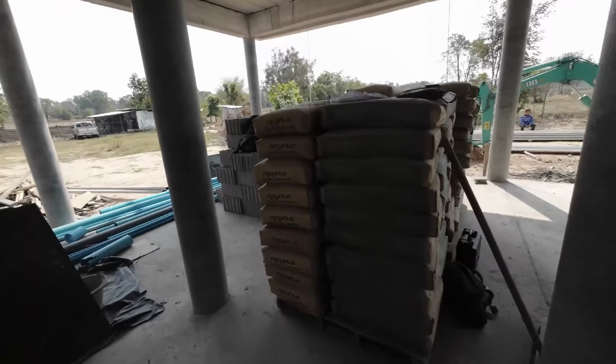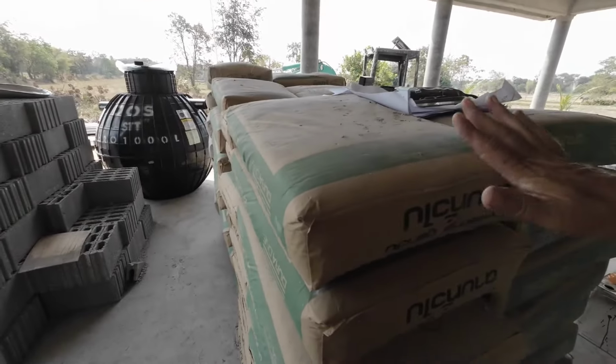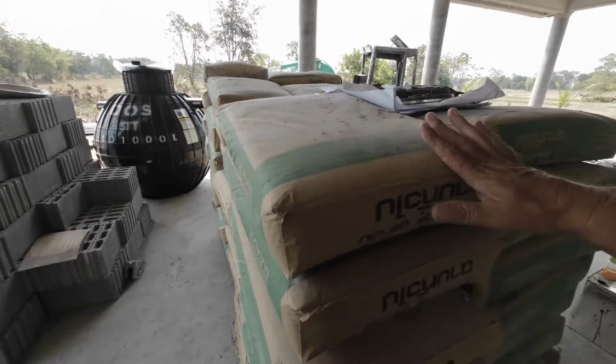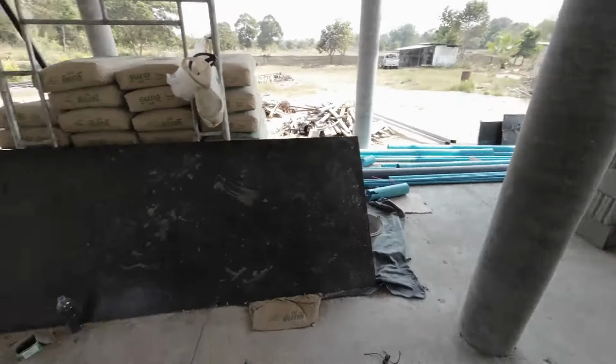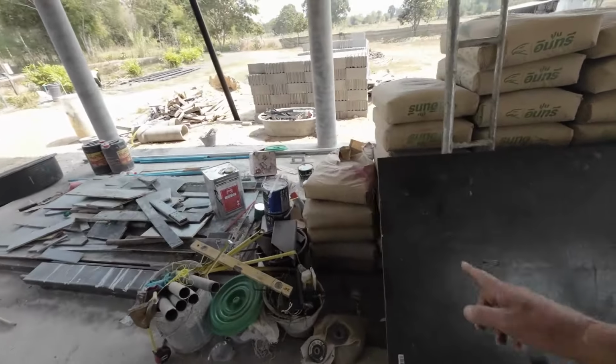This here is bond chart, some lead. This is ready mix for rendering, this one. That's green cement for your block work. Red cement for your concrete work. That's up there.